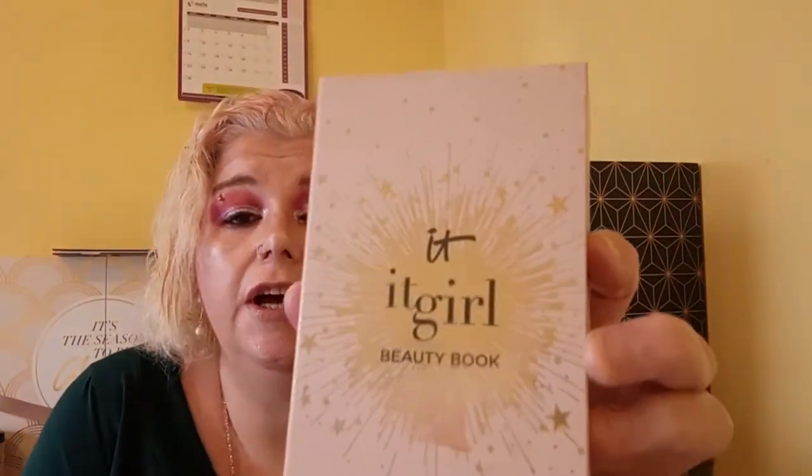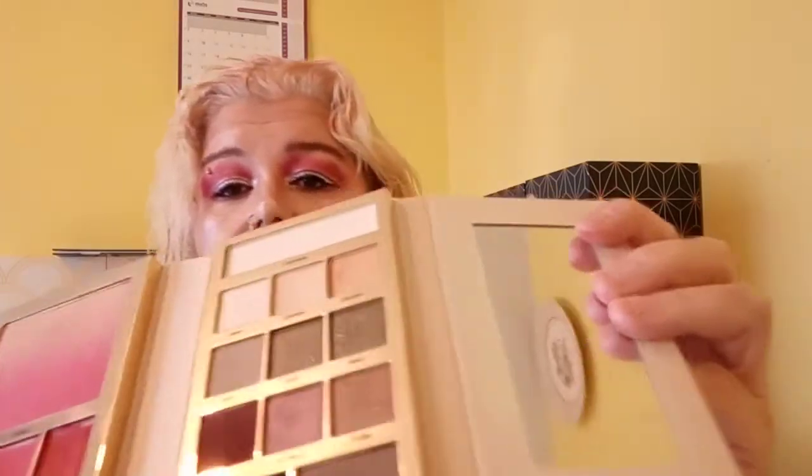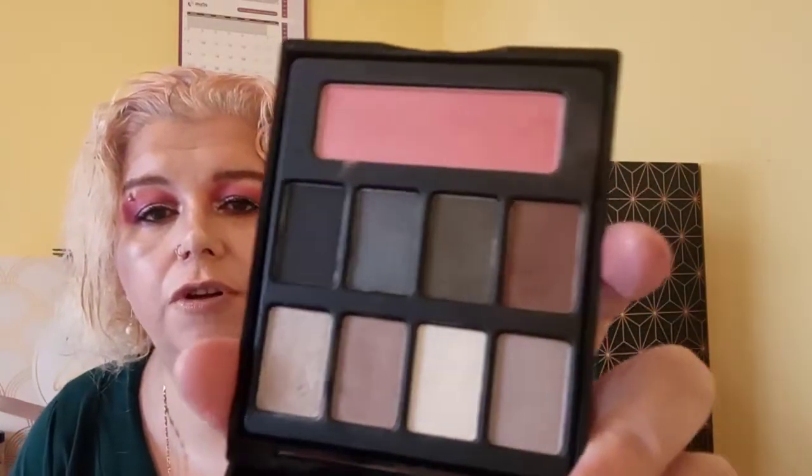Now, this was one of my most expensive buys, I think. This is the It Cosmetics It Girl Book, and this is literally everything you want for your face. It has all that, but we're not interested in that. We're interested in the eyeshadows, which are actually quite nice and neutral. I knew I had another Elizabeth Arden. This is the Sunburst one. Absolutely stunning colours. Lovely.